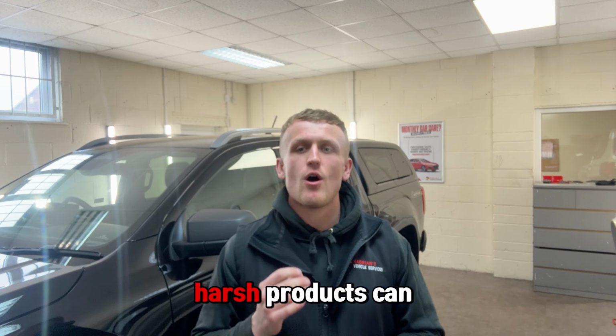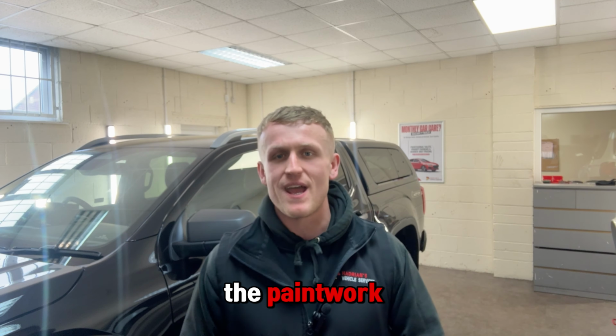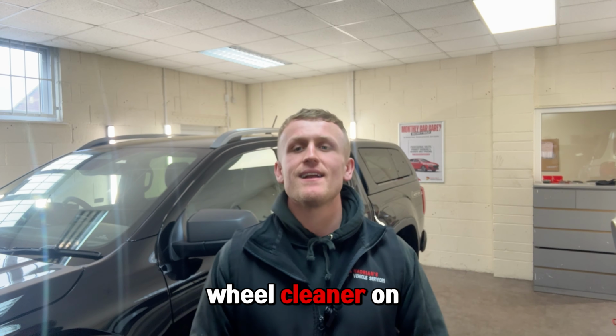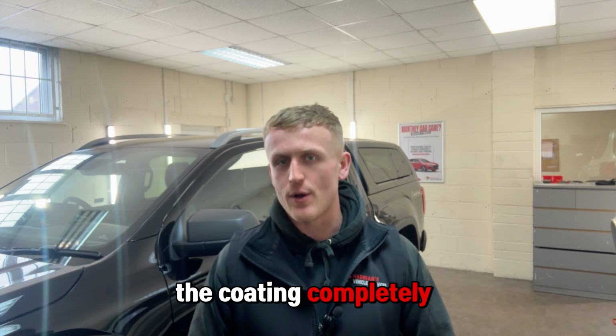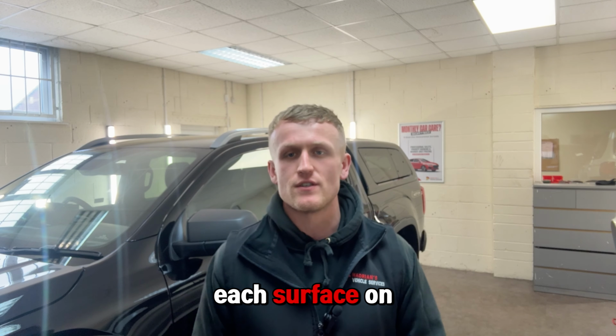Product damage. Cheap, harsh products can damage plastic trim, cause staining, or even etch into the paintwork. All-purpose cleaners on leather? Bad idea. Acidic wheel cleaner on coated wheels, it can strip the coating completely. Proper detailers use the right products for each surface on the vehicle.